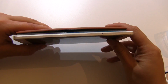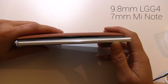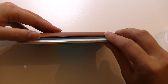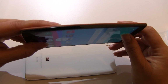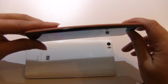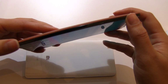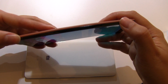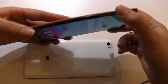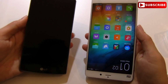When it comes to device thickness, what we have here on the Mi Note is 7 millimeters, and we're at 8.9 on the LG G4, which is actually pretty thick, but they both have metal bands around the side here, and the one thing that you should note about the LG G4 is that this metal band is curved. So the display has a slight curve and angle to it, similar to what we have on the LG G Flex 2, but we don't have any of the flexible capabilities, but the curve is supposed to add a little bit extra durability to the device. So there is a lot of premium going on with the LG G4.